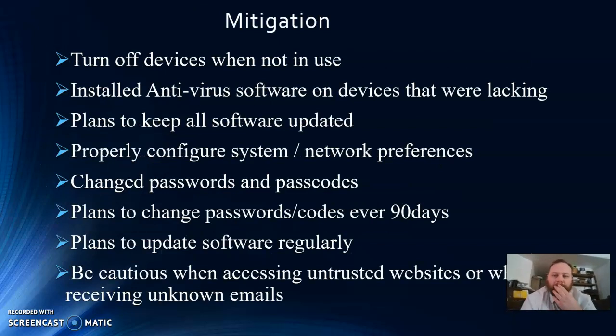And mitigation: turning off the devices that are not in use, and installing the antivirus software on devices that we're lacking. I plan to keep all of that updated and configured correctly. As I said before, we're going to change passwords more often, probably every 90 days or so, and just regularly assess whether or not we're vulnerable.